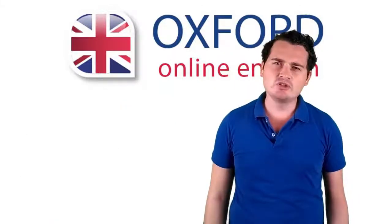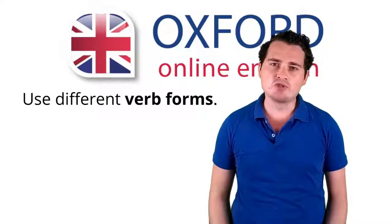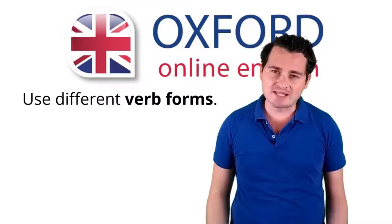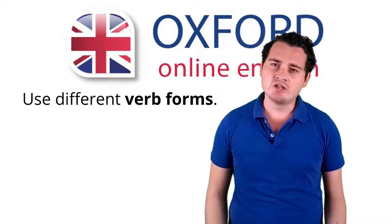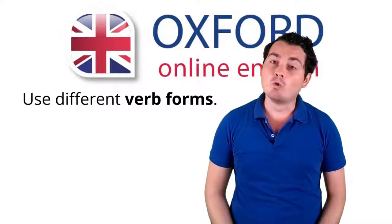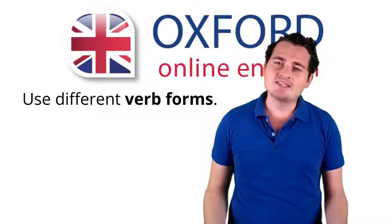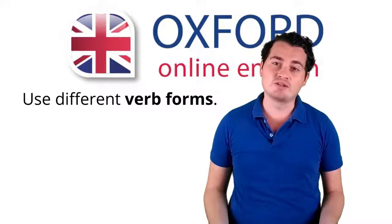Next, let's look at using verb forms correctly. It's a good idea to show that you can use different verb forms. This will show the examiner your grammatical knowledge. On the topic of leisure, you will have to talk about your hobbies, what you enjoy doing, what sports you do, what music or films you like, and so on. This is the perfect opportunity to show that you can use different verb forms.